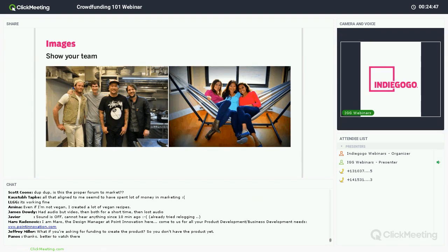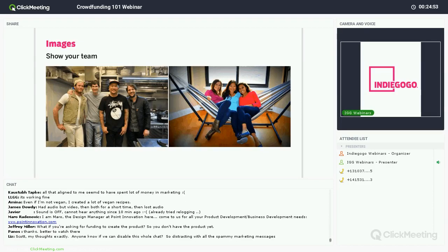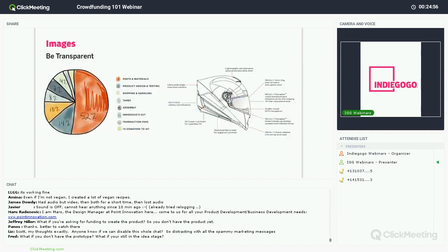And so if you have a team working on this, just get a quick shot of you guys, on a hammock or whatever it is that you want to do. Anything that you can do to seem a little personable and like you're real people.